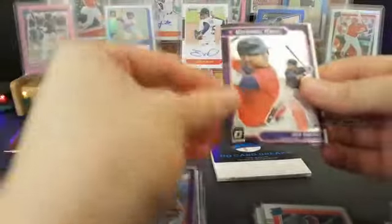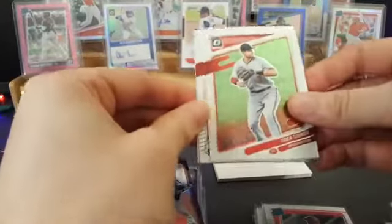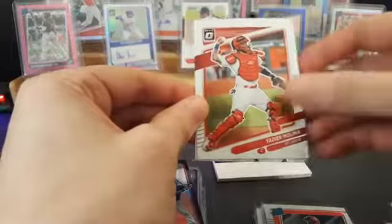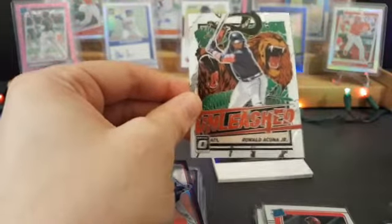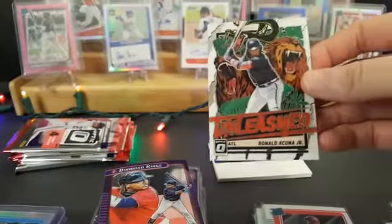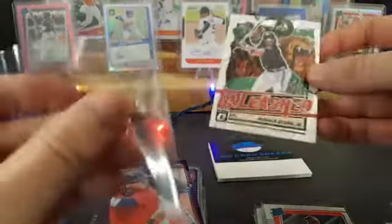DK Jose Ramirez for the Cleveland Indians leads us off, followed by Trea Turner, Washington Nationals, Yadi Molina, St. Louis Cardinals. Oh, awesome, Adam. I was wondering which one you were finally going to get to there. And then Ronald Acuna Jr. unleashed for the Atlanta Braves.